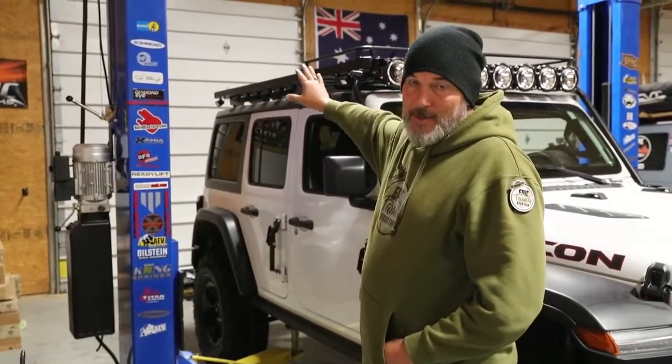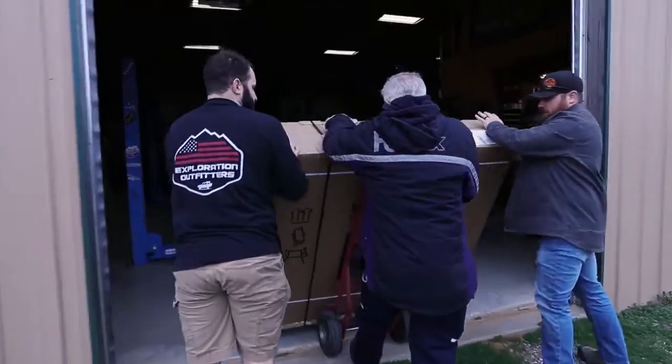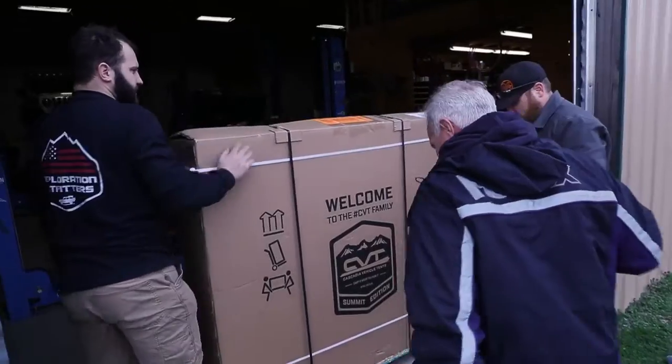Today, the tent goes on the back. The CVT tent arrived yesterday. We're excited to get that up there. That's our sleeping quarters, which is a very important part of any build. We're going to be doing, of course, an alignment today because the suspension is brand new. So that's going to take some time today.